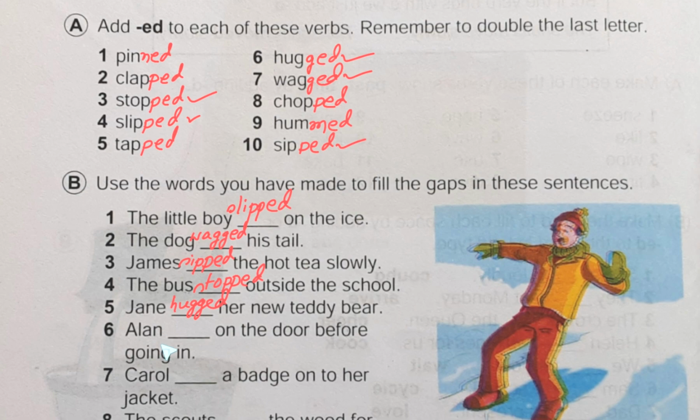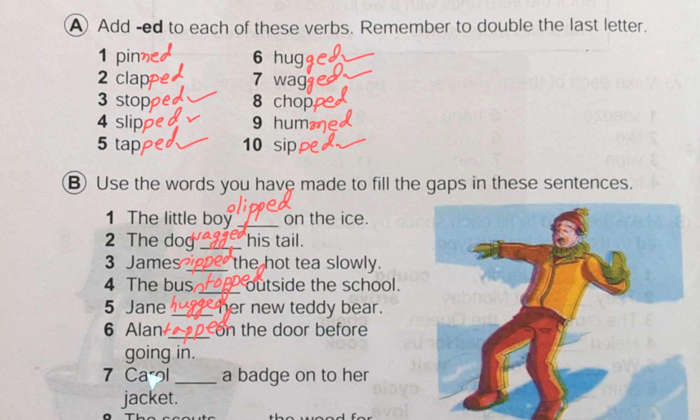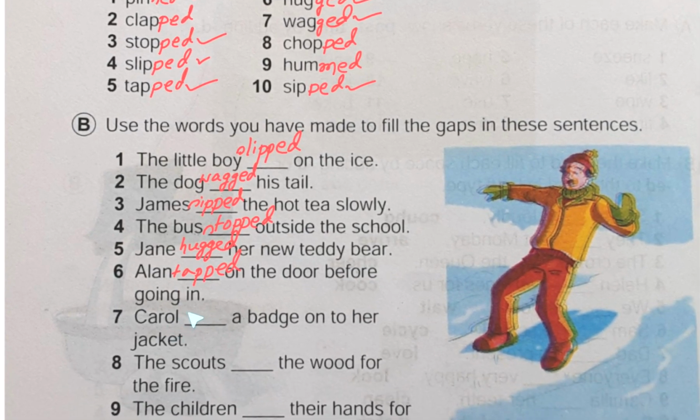Number six: Alan dash on the door before going in. What did Alan do? Alan tapped on the door before going in. Number seven: Carol dash a badge onto her jacket. Which word will we bring from here? Pinned. So write it here: Carol pinned a badge onto her jacket.